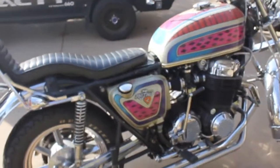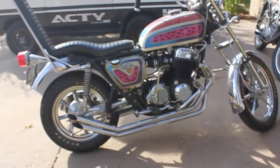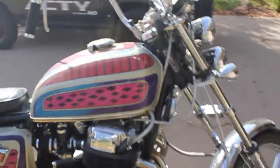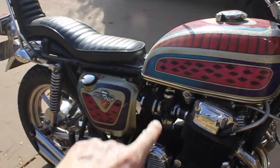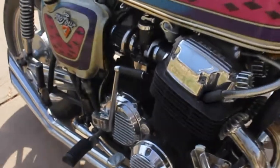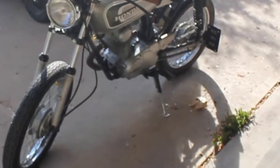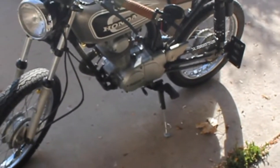One thing is that it's running a little rich because this originally was in Ohio, so up here at altitude, I need to clean out the carbs this winter, and so that will be a video coming up in a little bit. The other little motorcycle is something that is very important to me.